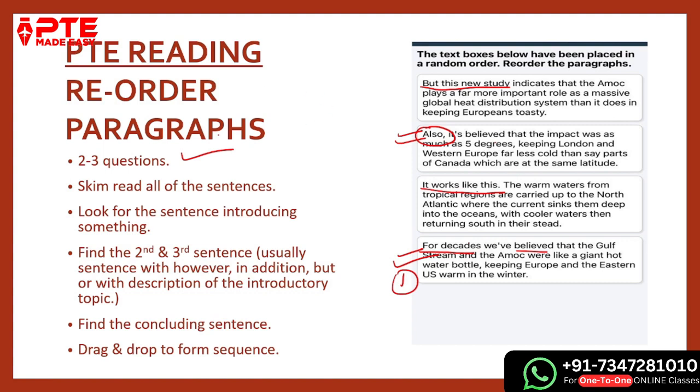They are talking about "also, it is believed that the impact was as much as 5 degrees." Okay, so here they are telling us about the second sentence. We need to find the introductory sentence. After the introductory part, we are going to focus on the sentence which is explaining further, later on the concluding one. Okay, so now the second statement will definitely be this one, because in the first sentence they have discussed that for decades we have believed that the Gulf Stream and AMOC were like a giant hot water bottle. Okay, so clearly they are saying for decades we have gotten to know, first one. Second one is also it is believed that, because they were saying we have believed in this thing, now it is also believed. So the second sentence is elaborating it further.